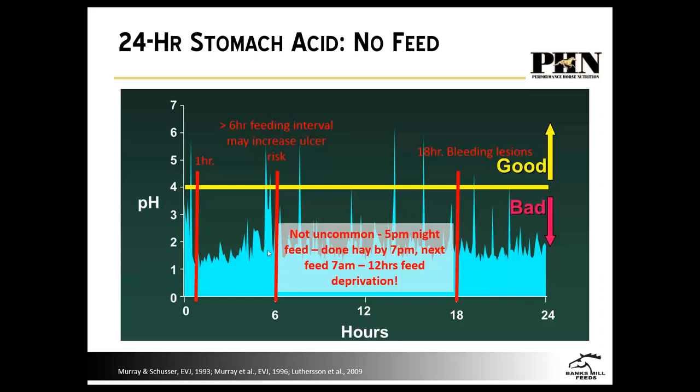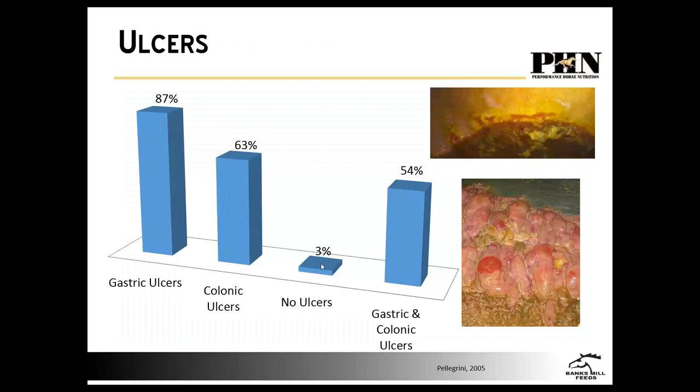So you can see with our pretty benign management practices how easily it can be to create gastric ulcers in horses. About 90% of performance horses have gastric ulcers. About 60% have them in the hindgut, and about half the population have them in both regions. Now, this study was done back in 2005, and we're now in 2020, and I can tell you that these numbers have not changed. They've not gotten any better because we haven't altered the way we manage horses. We haven't altered their stress.